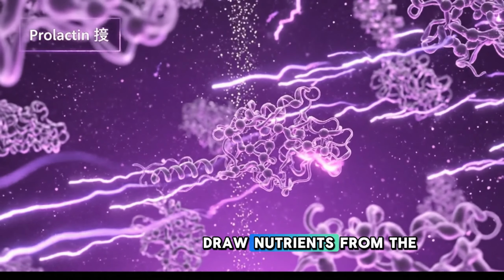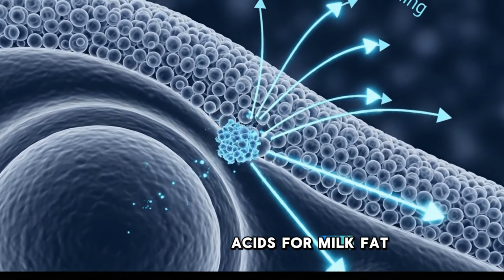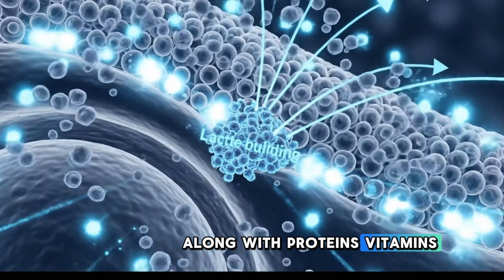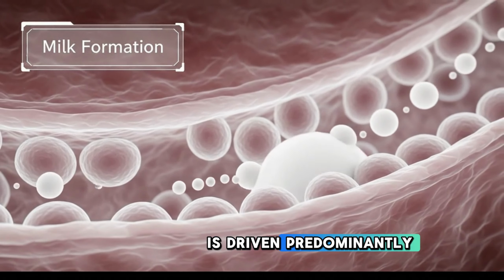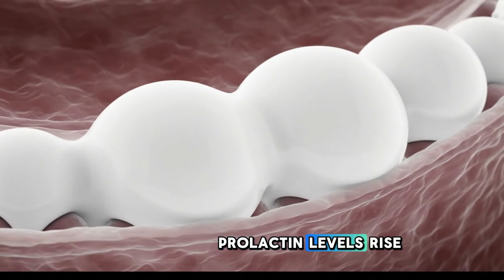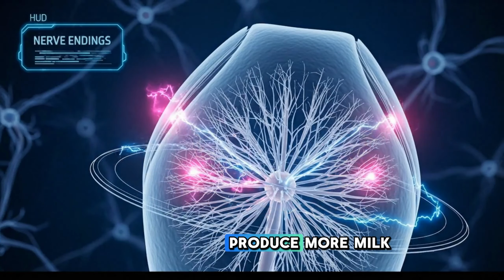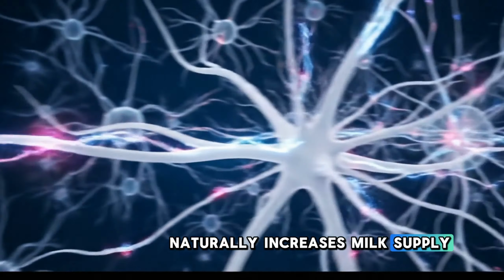These cells draw nutrients from the mother's bloodstream: glucose for lactose, fatty acids for milk fat, along with proteins, vitamins, and antibodies. The activity of lactocytes is driven predominantly by the hormone prolactin. Whenever a baby nurses, prolactin levels rise, signaling the breast to produce more milk. This is why frequent breastfeeding naturally increases milk supply.